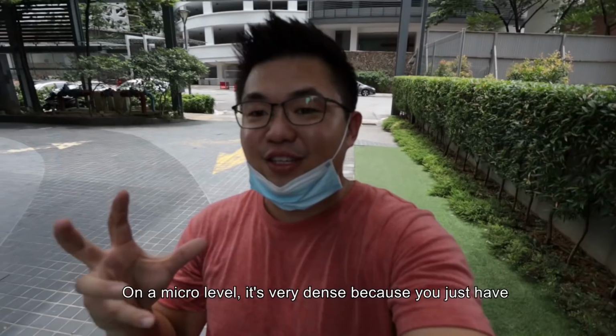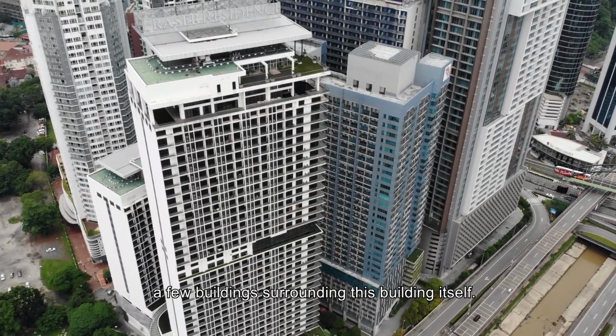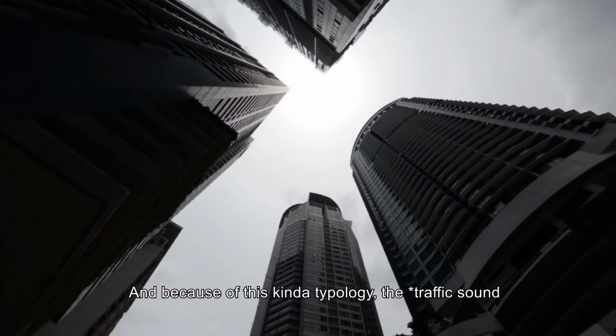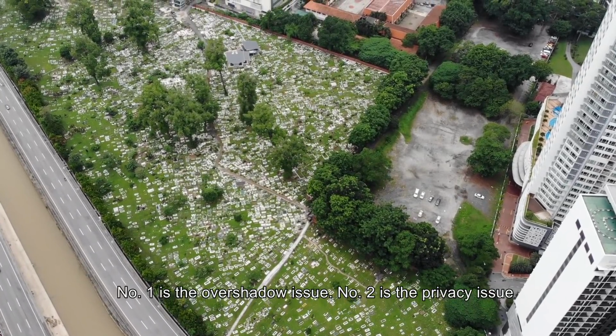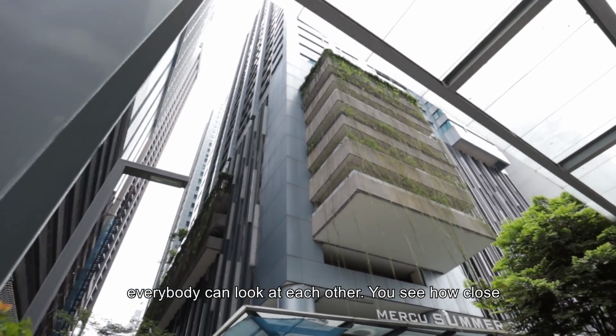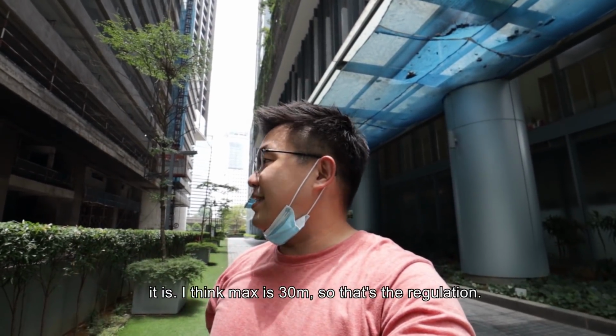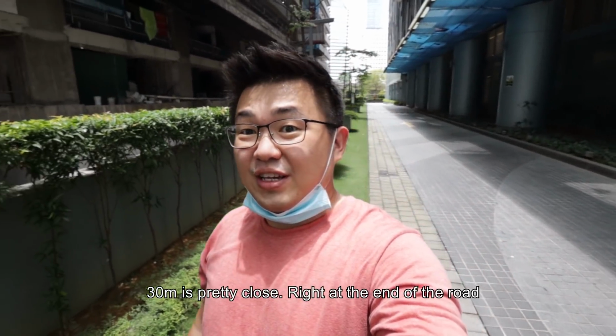On a micro level, it's very dense because you just have a few buildings surrounding this development itself. And because of this kind of typology, the sound will be amplified. This is just right next to Akle. Number one is the overshadow issue. Number two, it's the privacy issue. Everybody can look at everybody. See how close is it? I think max is like 30 meters only, so that's the regulation. 30 meters is pretty close.